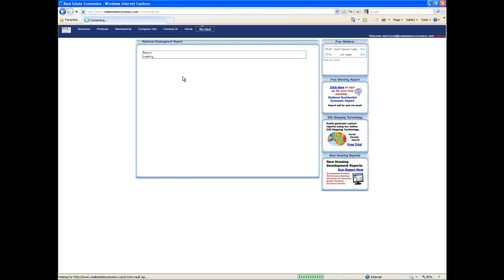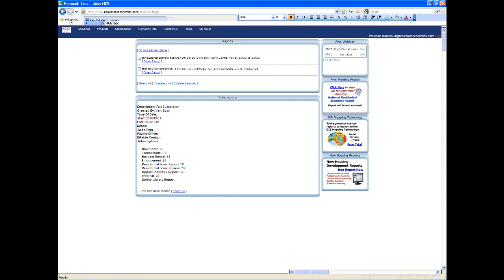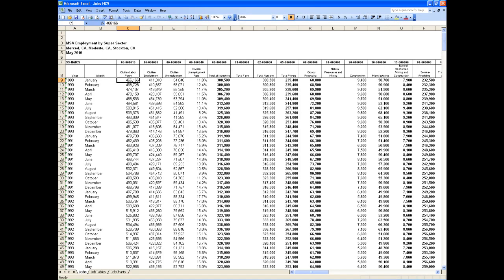Once you've done this, once it generates that report, it goes into your information vault. And it stores it there for as long as you'd like it. And here's the overall end result. It pops up into an Excel spreadsheet. And here's a copy of that spreadsheet.